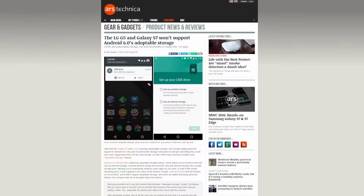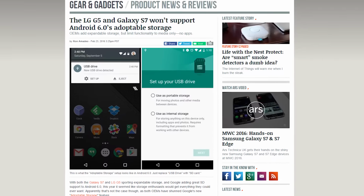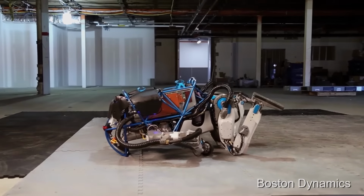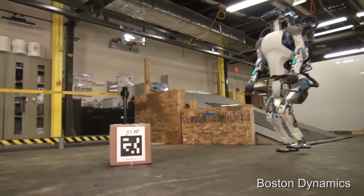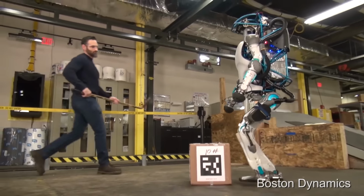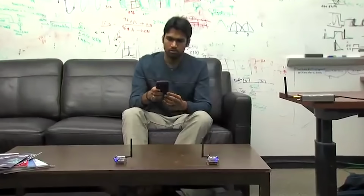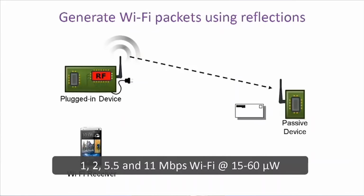While the newly announced Samsung Galaxy S7 and LG G5 both have microSD card slots, neither of them will support Android 6.0's adaptable storage feature, where you can choose to make an SD card into essentially internal storage, probably to avoid the support calls when people realize they lost a bunch of data from removing it. In We're All Going to Be Killed news, Boston Dynamics has released a video of a new, more capable Atlas robot being abused by engineers, not realizing robots years from now will watch said video and turn on their creators in revenge. They've learned nothing from Will Smith, have they? Meanwhile, other more peaceful researchers in Washington have developed passive Wi-Fi, which uses 10,000 times less power than current standards, while maintaining an 11 megabit per second transfer speed. Looks like we can say goodbye to Bluetooth and its confusing name.